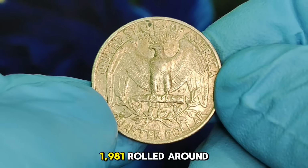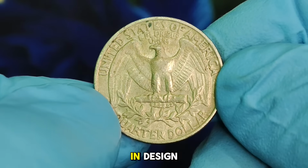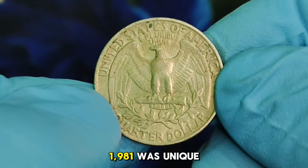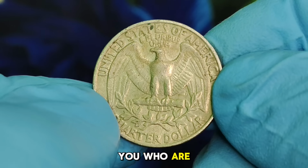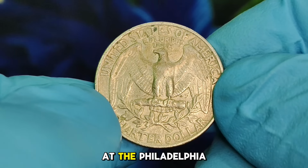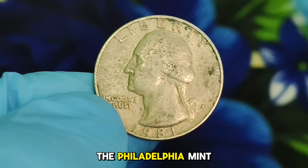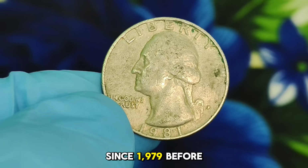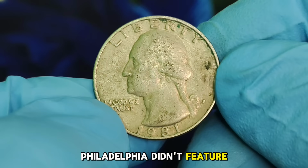By the time 1981 rolled around, the coin had undergone numerous changes in design and minting techniques. However, 1981 was unique because of the P mint mark. For those of you who are still new to coin collecting, the P mint mark refers to the coin being produced at the Philadelphia Mint. This was an important year because it was the first time the Philadelphia Mint was used to strike quarters with a mint mark since 1979. Before that, quarters minted in Philadelphia didn't feature any mint mark.